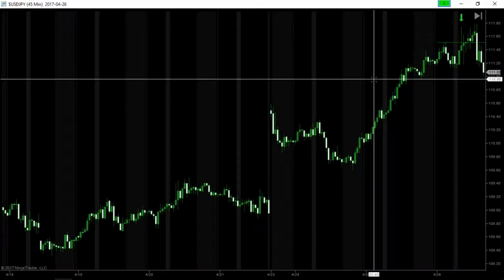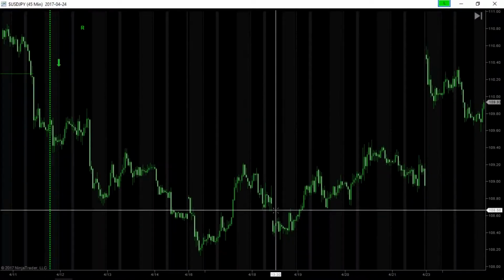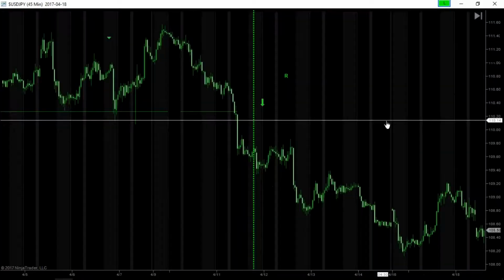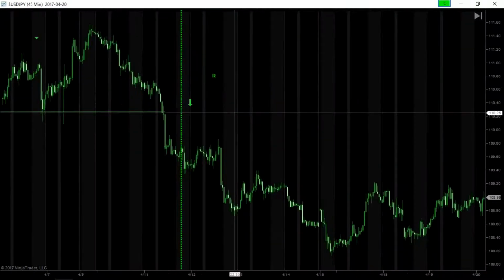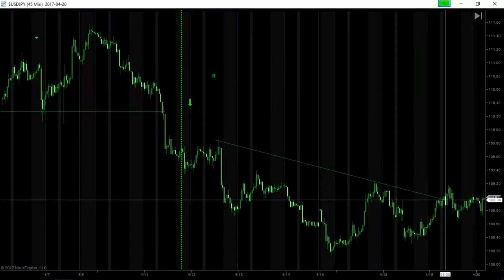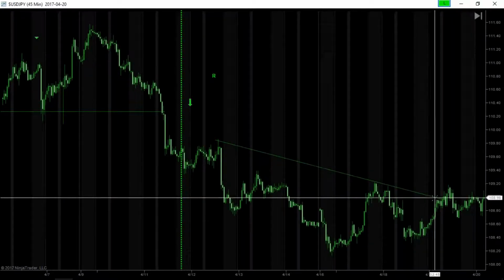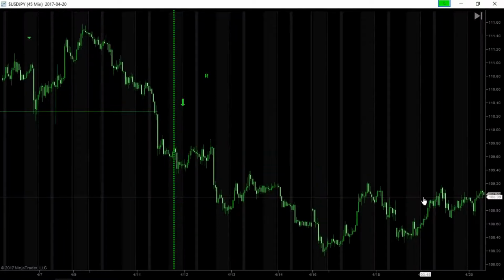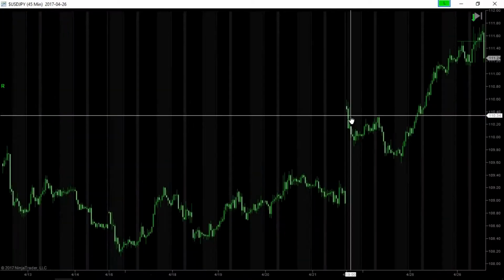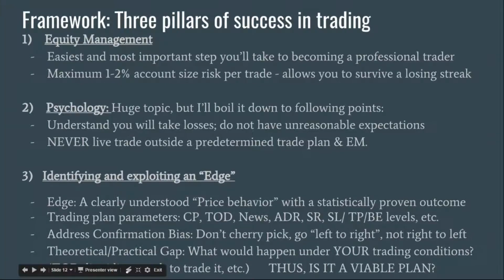But what I'm trying to say, with confirmation bias for example, is you don't want to go back in time and go from right to left. You don't want to swipe this way and say, oh look, in this case the trend line works, right? You're cherry picking this example. Our mind looks for patterns. You need to swipe left to right and make sure that you have a statistical edge over time. So this is how I work.